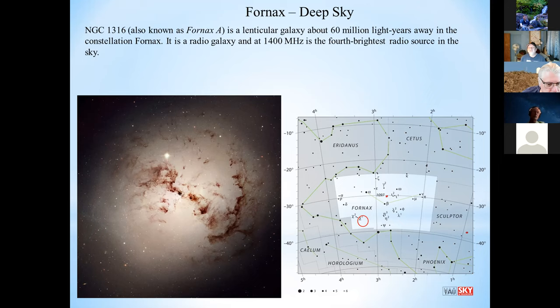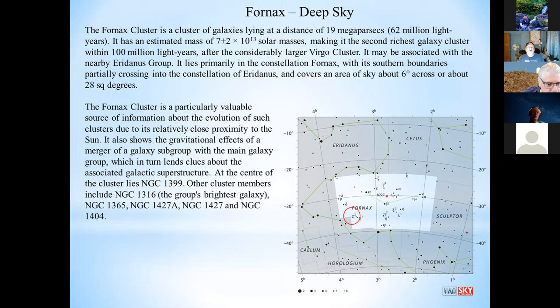And now you've got what's called the Fornax cluster. This is a cluster of galaxies lying at a distance of about 19 megaparsecs or 62 million light years. The total mass of this cluster is about 7, give or take, times 10 to the 13th solar masses, making it the second richest galaxy cluster within 100 million light years after the Virgo cluster being the largest. It may be associated with another group called the Eridanus group, not sure of that. It's mostly in the constellation of Fornax and a little bit overlaps into Eridanus.